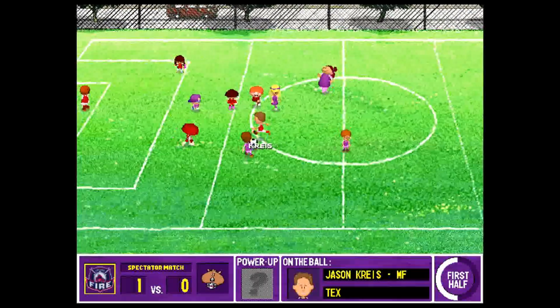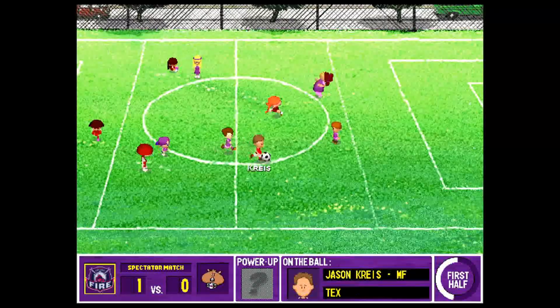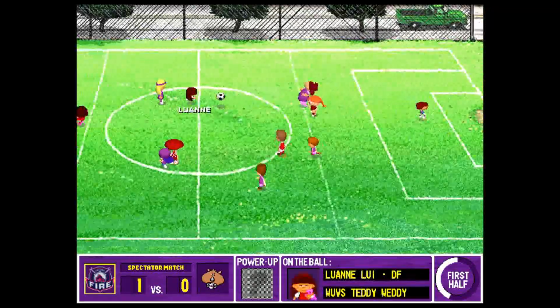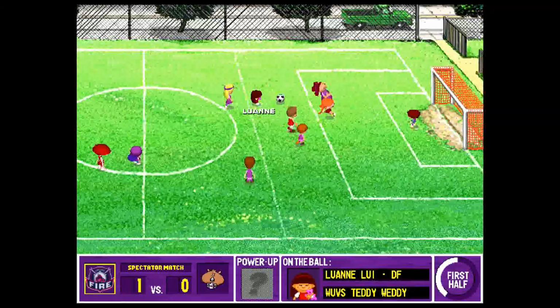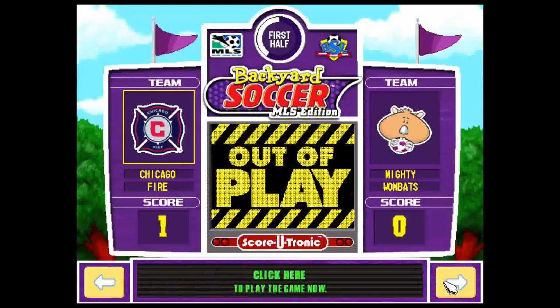Touches it across. He chases it down. Here comes Christ. Fine control there. Forward with the dribble. Puts it on goal! Knocked out of play. Not really a quality finish there.